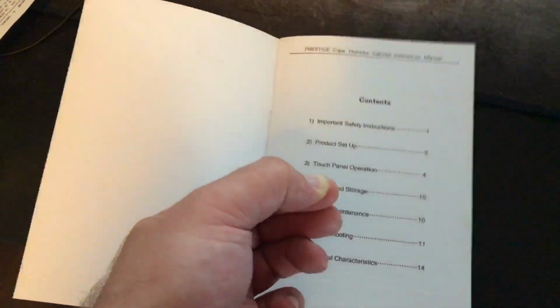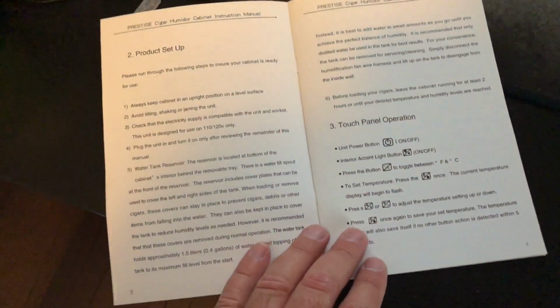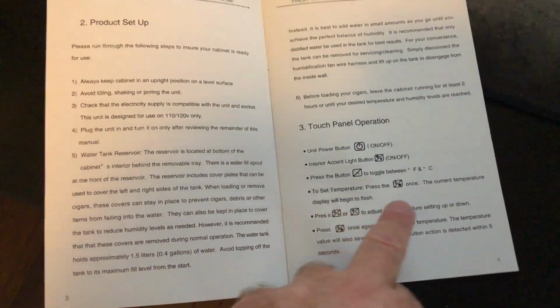I must have missed a step here. I'm looking for how to set the temperature. It's a really thick book. It's a nice little manual, good quality. To set temperature, press it once. Got it. So same button. So that means it's both the RH and temperature.